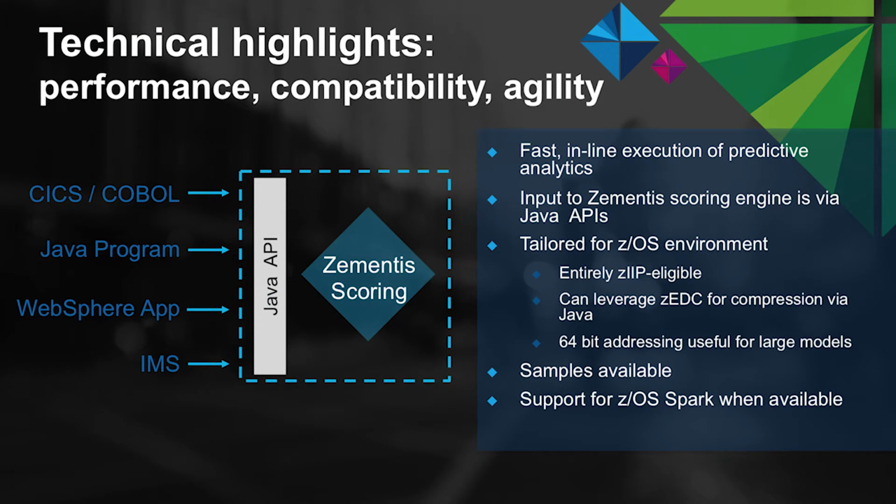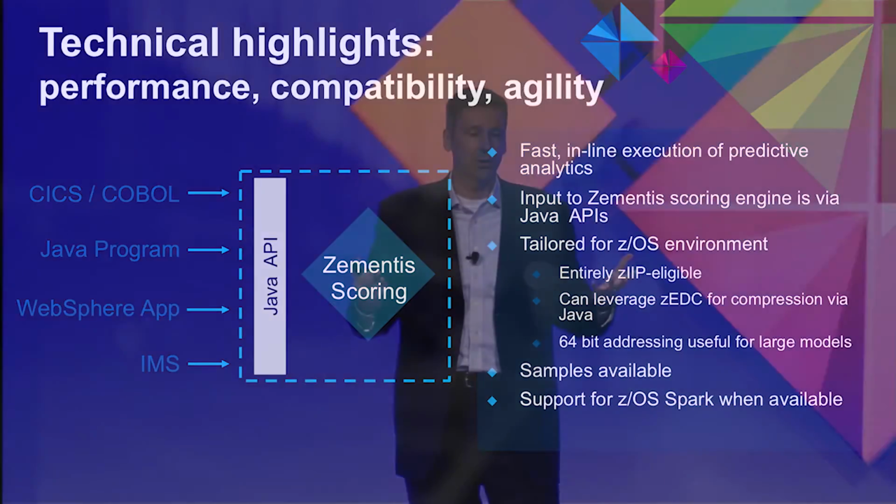Now, just a very brief peek under the hood. Performance is what I already mentioned. But really, it's compatibility across different systems. The ease of integration, this is a Java-based engine that runs directly on z/OS. You can integrate it through CICS, through COBOL, IMS, WebSphere. So you have many flexible ways to integrate it into your specific application. And it provides you that fast inline transaction. Really, it's sub-millisecond time that now you don't have to move the data elsewhere. You're bringing models and executing them right in the transaction system. And the key point I wanted to make here is it's also entirely zIIP eligible. Very important as you move more and more transactions onto your Z systems.